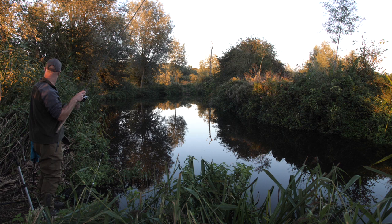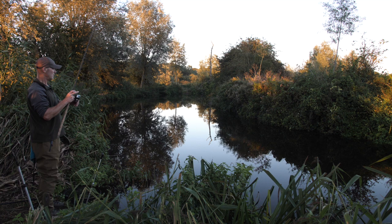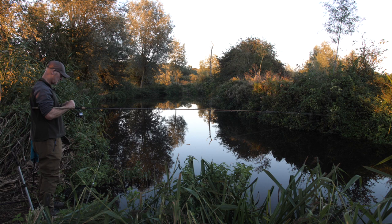Well, I'm probably going to make that my last trot through. Maybe give it a couple more. The light's starting to go now. Hopefully you've had fun. Been good to get out on the river, finally.